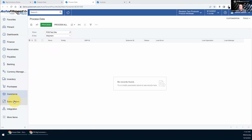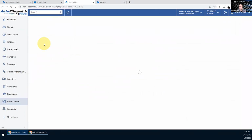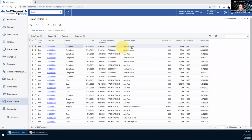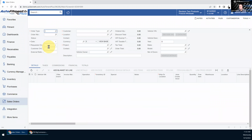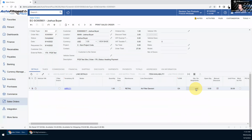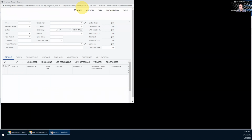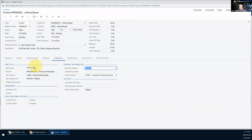Okay, so now we should be able to switch back to our sales orders list here. We can see that our most recent order has been completed. The single quantity has been shipped out. We can see that the associated shipment record is completed. We have our all-important inventory adjustment and our AR batch for the AR invoice and the associated GL batch with it.